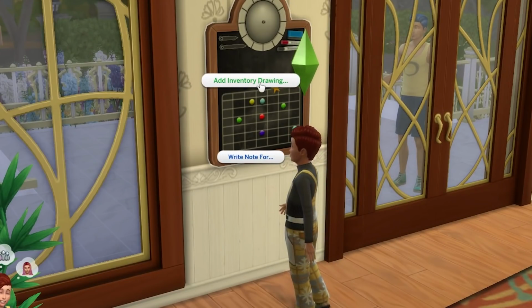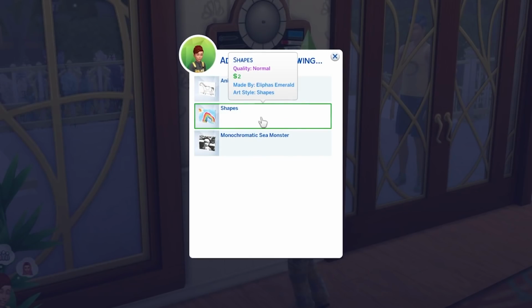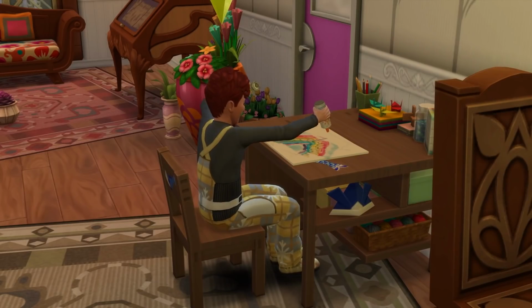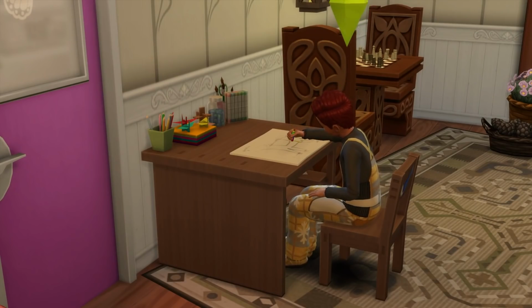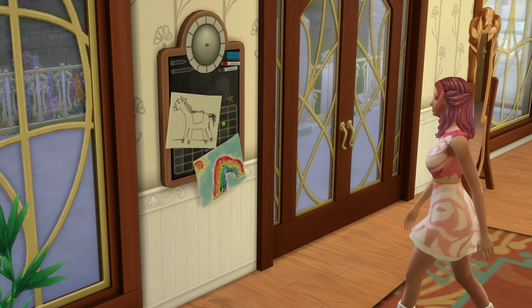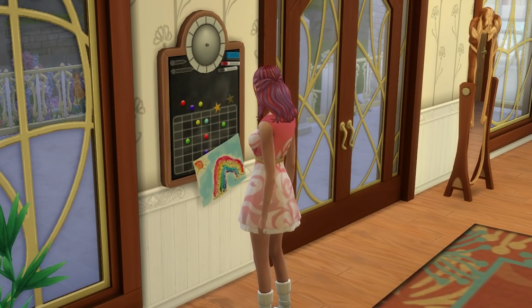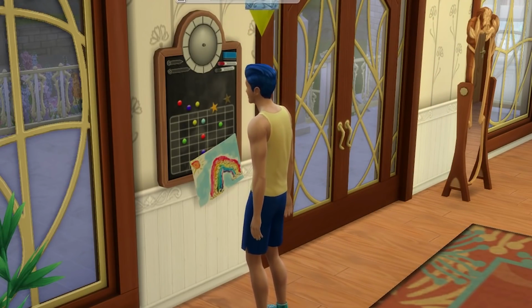Finally, in addition to notes, Sims can leave drawings on the board for others. Where this becomes particularly cute is that kids can leave drawings that they handcrafted on an activity table for other Sims here. When the Sim they left it for takes the drawing, it'll provide them with a happy moodlet and a relationship boost before it will then go into their inventory. Again, this is great for storytelling, especially for some kind of Mother's or Father's Day gift, or even just for the cuteness factor.